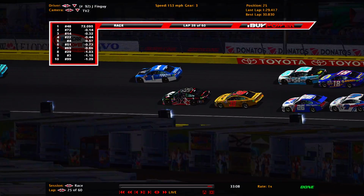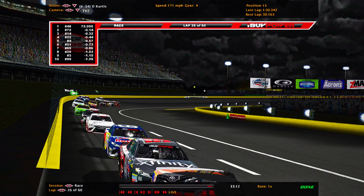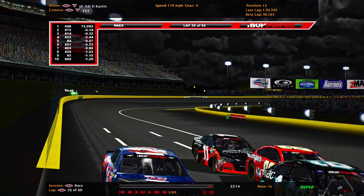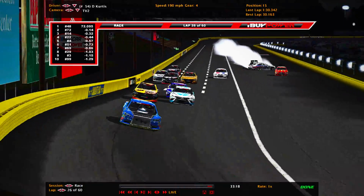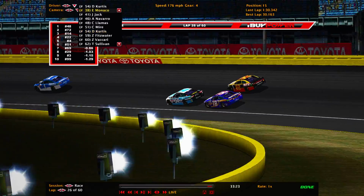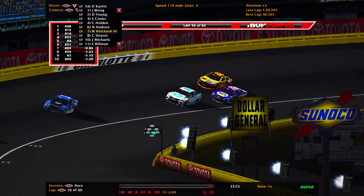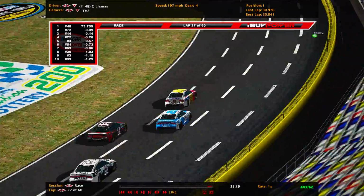Most of them were able to get by. Ramey and Fisher behind DJ Curtis. Everyone looking good so far. And Will Reichert around. But NASCAR says, screw you. Green flag is still in the air. They did it. They did it, boys.